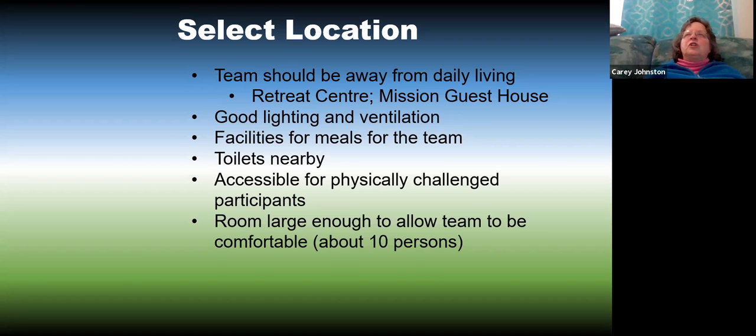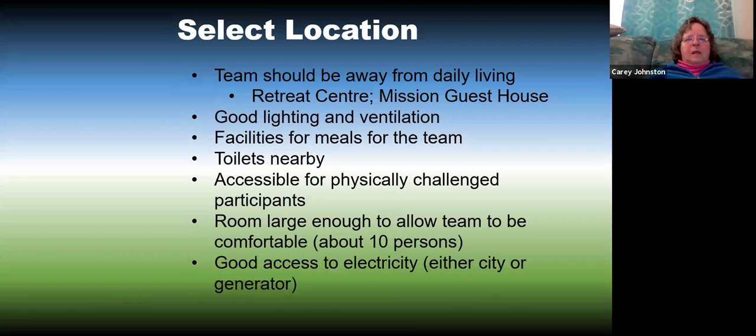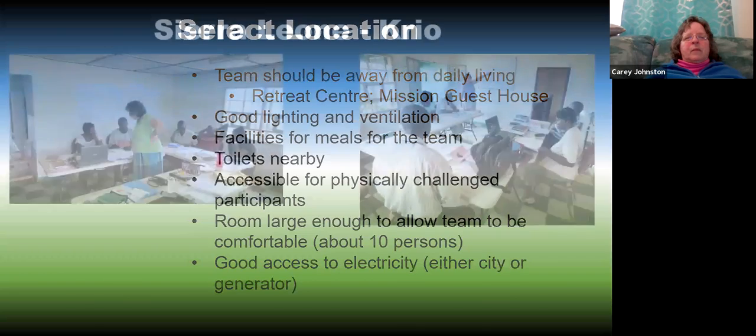You want a room large enough to allow the team to be comfortable. Remember, we'll have maybe up to 10 people, 5 to 8 on the local language team, plus your LEI consultants, and maybe a coordinator from the local group. So it needs to be able to seat them comfortably. And you want good access to electricity, either from the city source or from a generator. We'll talk a little bit more about that in our examples.